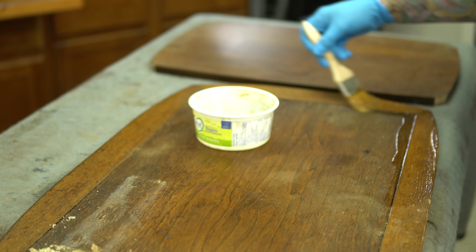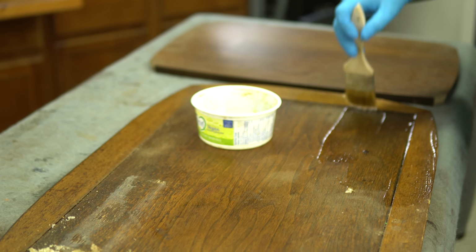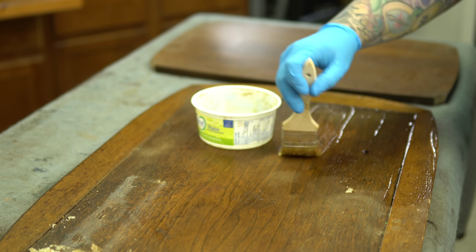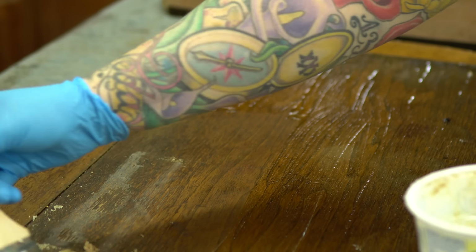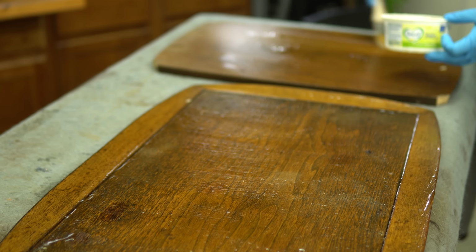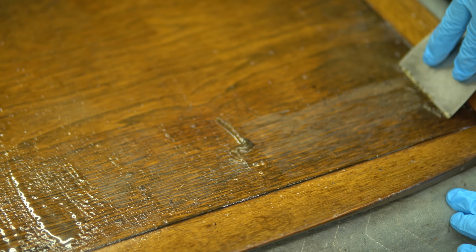Circa 1850 is a methylene chloride free stripper. It doesn't require neutralizing like some other strippers do, so that's a time saver. And in terms of disposal, which is another question I get asked a lot, the bylaws here state that if the stripper is wet, it needs to go to a hazardous waste depot, but if it has dried out, it can actually just be thrown out.